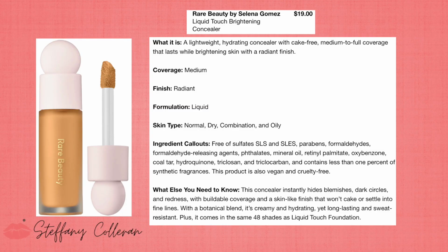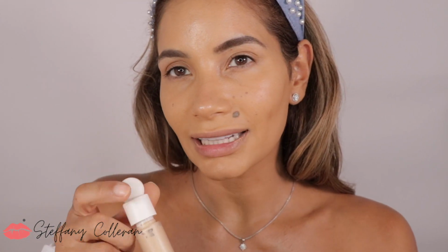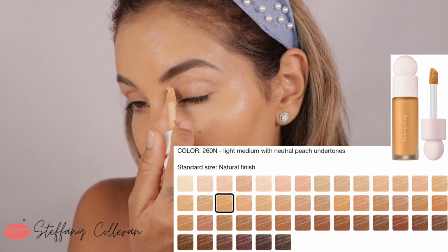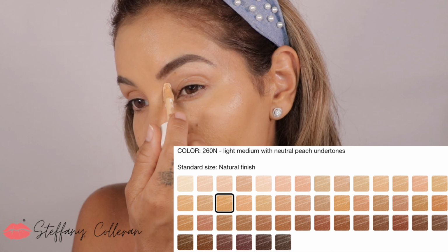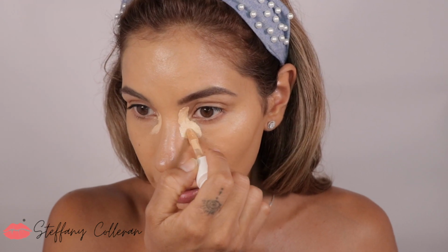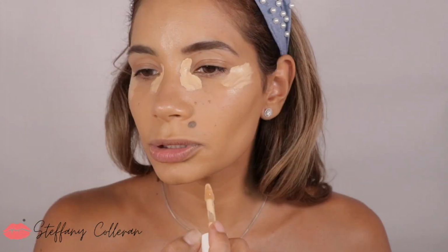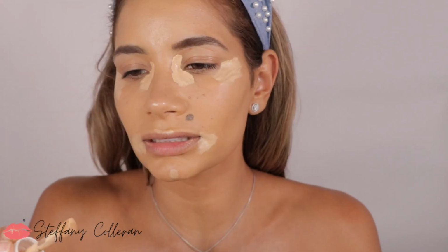On to the concealer, and I picked up 2 shades of the Liquid Touch Brightening Concealer, and it retails for $19. So I'm going to start with the lightest shade that I have, which is the 260N. And I really like the applicator. I love how short it is. Typically what I do is bring my concealer in the corner of my eye here. It's really bright, so I like to put some in the middle, in the inner corner there, and then a little bit over here. The dough applicator is like nothing I've ever seen before. It's actually really cute. It looks like a Christmas stocking kind of.